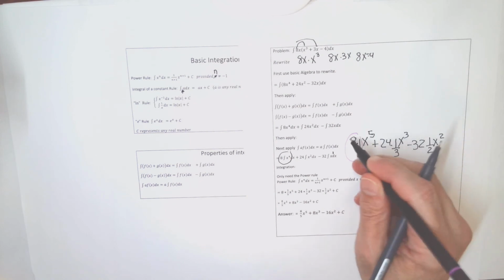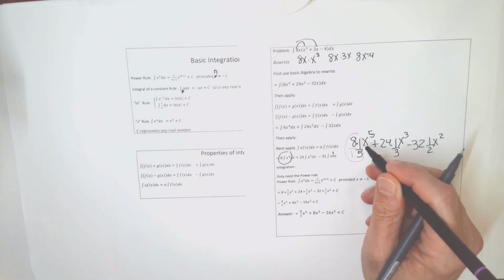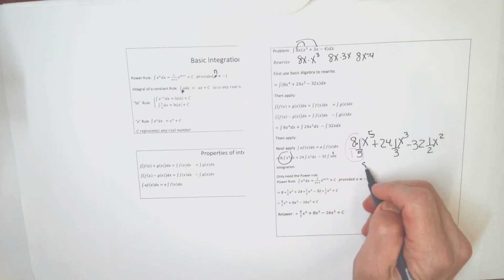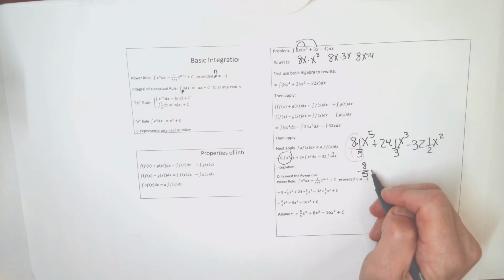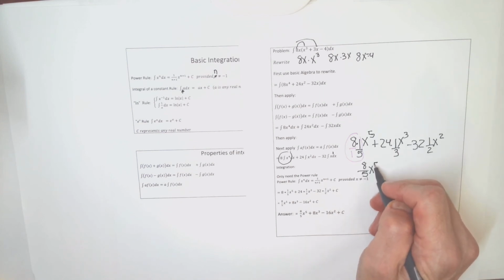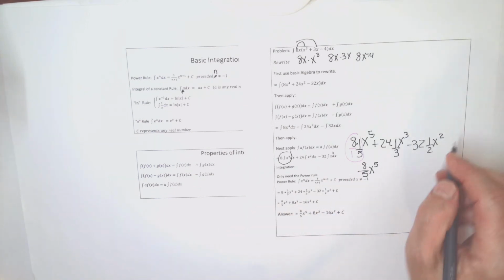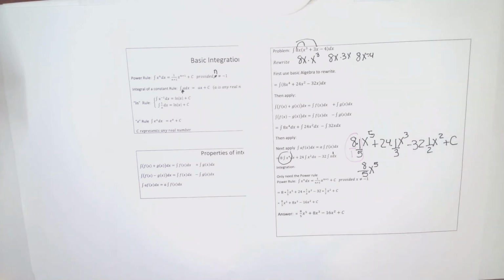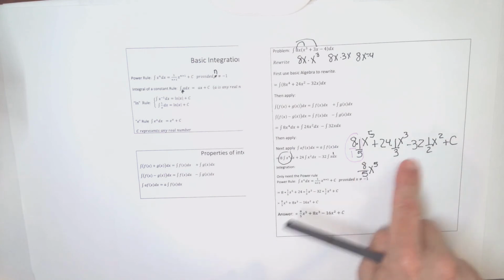The 8 and the 5 don't cancel, so I just think of the 8 as 8 over 1 times 1 over 5. I multiply 8 times 1 and get 8. I multiply 1 times 5 and get 5. And I leave the x to the 5th part. I constantly forget, and students constantly forget, to put on this plus c, meaning that the derivative of that is going to be 0. It's not going to impact the derivative of my answer equal to the original problem.